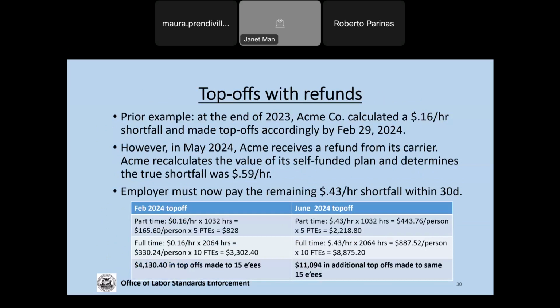Okay, let's go through another example, top-ups with refunds. In our prior example, at the end of 2023, Acme Company calculated a 0.16 per hour shortfall and made top-ups by February 29, 2024. However, the following month, in May of 2024, the company receives a refund from its carrier, and then it recalculates the value of its plan, and it came out with a true shortfall of 0.59 per hour. Now, this employer must pay the remaining 0.43 per hour shortfall within 30 days. This is calculated as 43 cents because 16 cents had already been paid. So the true shortfall was 59 cents less 0.16, which gives you 0.43 per hour remaining amount.